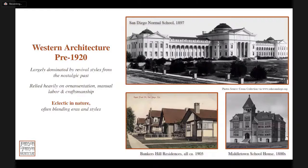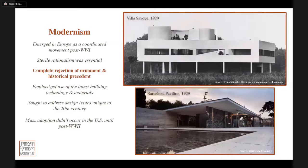Around 1920, modernism emerged in Europe as a coordinated movement in the wake of World War I. Now, those of us familiar with San Diego architectural history know that the likes of Irving Gill and his colleagues were already going down the path of what would become modernism well before 1920. But as a wide-scale force to be reckoned with, it didn't take off until the European movement came about in the post-World War I era. There was an emphasis on using the latest building technology and materials. It spun into numerous subtypes, but the rejection of ornament and historical precedent remained consistent throughout the various expressions.